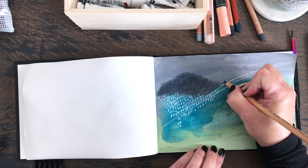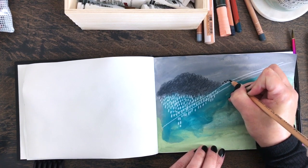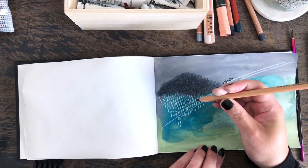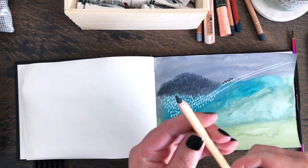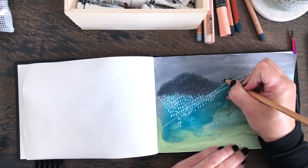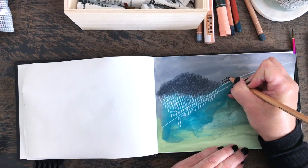I love these Pitt oil-based pencils that I bought. They were in the last art haul. They are so good for layering, and they're much more precise. Can you see that tip there? You can get a really fine point on them, and it's brilliant if you want a bit of detail.